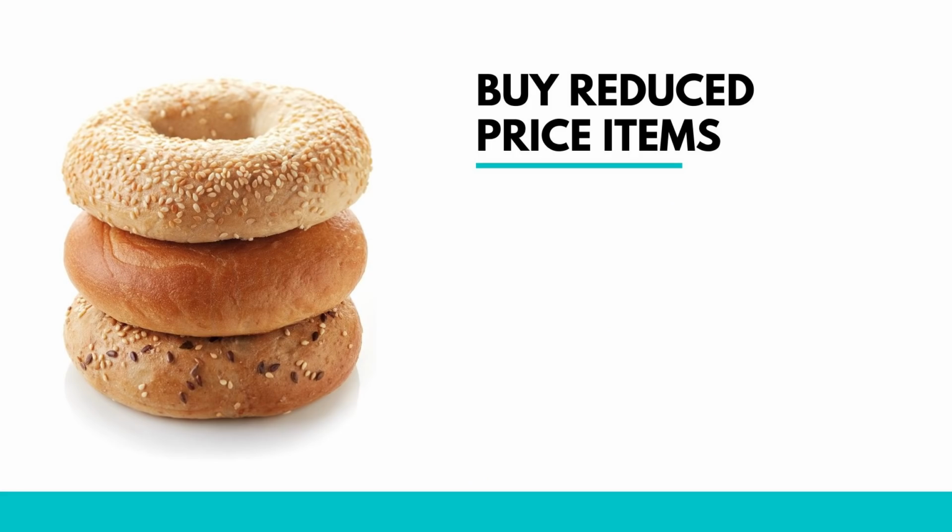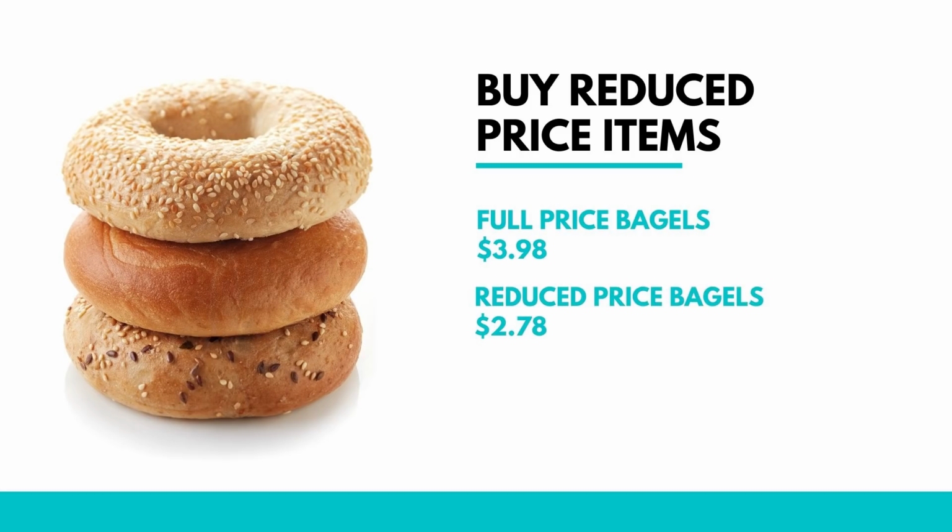Next, keep an eye out for reduced priced items like baked goods or lunch meats that might be getting close to their expiry date but are still completely safe to eat. These items can be reduced up to 30% for quick sale, and as long as you can consume them quickly, you really have nothing to lose. In fact, you end up saving quite a bit.